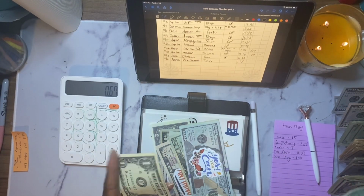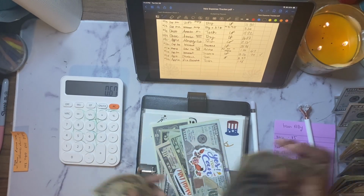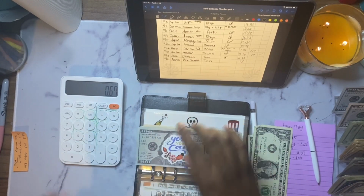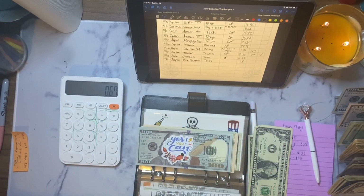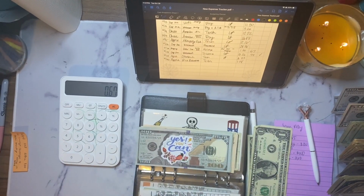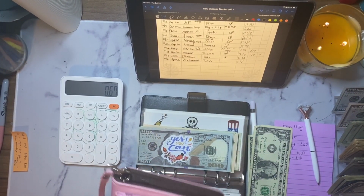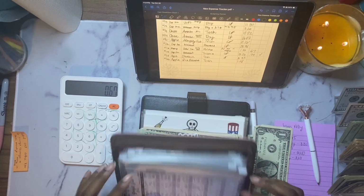1, 2, 3, 4, 5. I'm gonna take two ones. And because that money came out of my shopping, it's gonna go back into my shopping in my envelope, in my wallet. This is great because my shopping is empty.